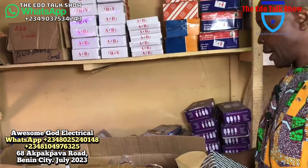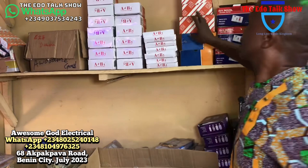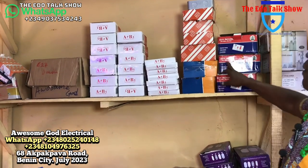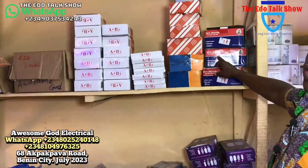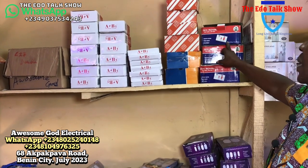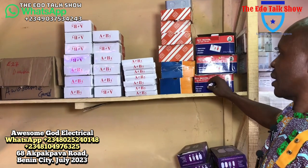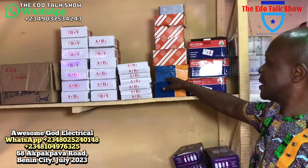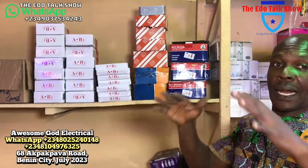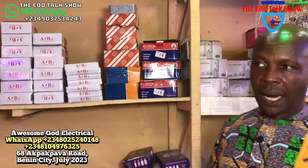You also have other products like MK. This is MK 6x6. It is 4,000 naira. You have ZVK Royal product. It is for 3x6, not 6x6. You can see it on it. This one is 2,000 naira. Then you have 6x6 Royal also for 3,005. So you find out that they are in categories, and as the quality varies, so are their prices.